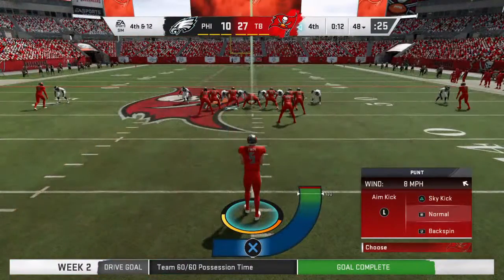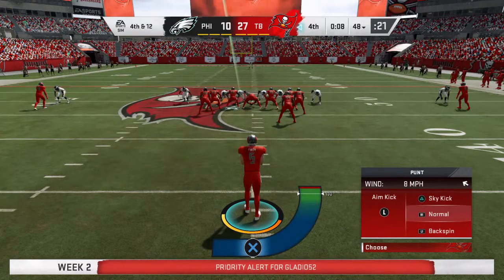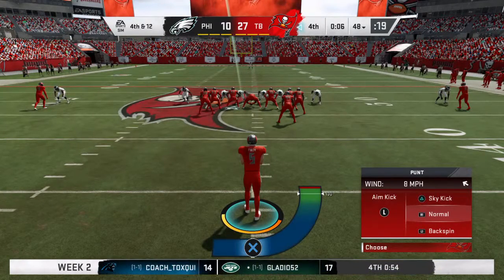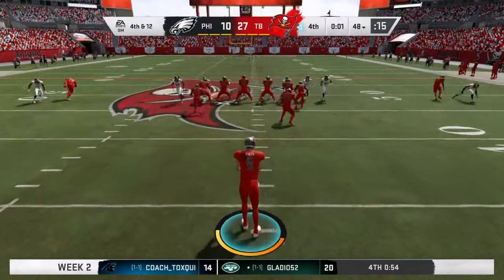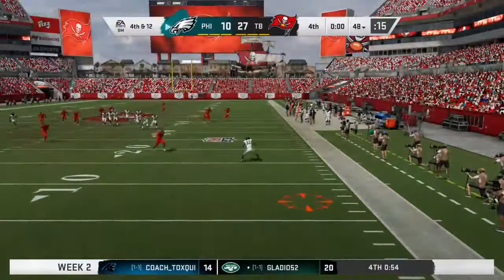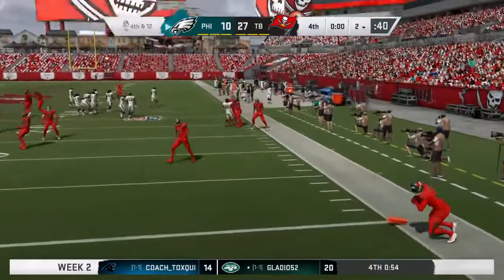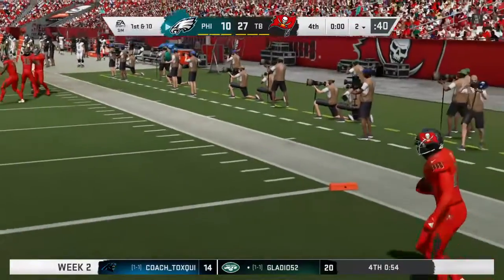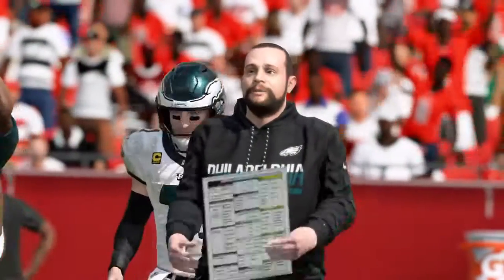Here's Bradley Pinion now as he'll punt it away for the 4th time today. He's averaging just under 50 yards a punt as he gets this away. Oh, and what a play on special teams here. This is going to be down inside the 5, all the way down at the 2-yard line.